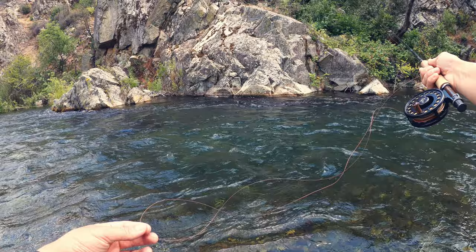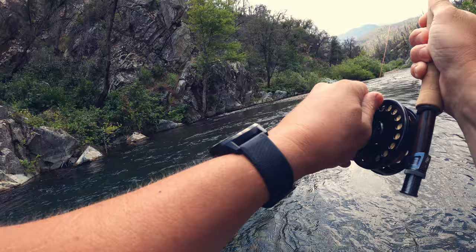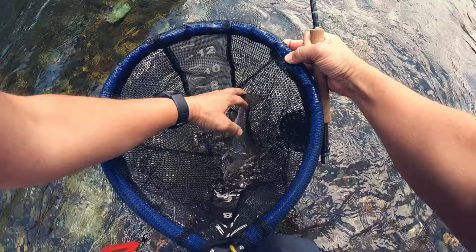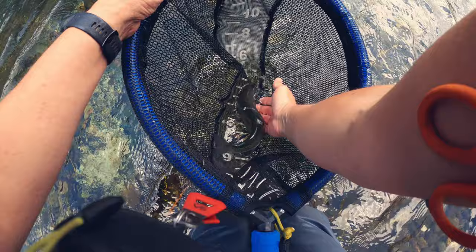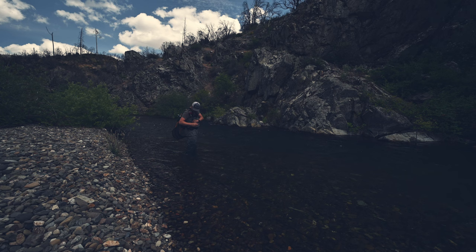There's one. Oh, these fish fight so well. Nailed it. Got this one on the blowtorch. Another little football. This one's about 13 inches. Stunning little fish. Awesome. Did I mention this holster I got from Oros? It's awesome.